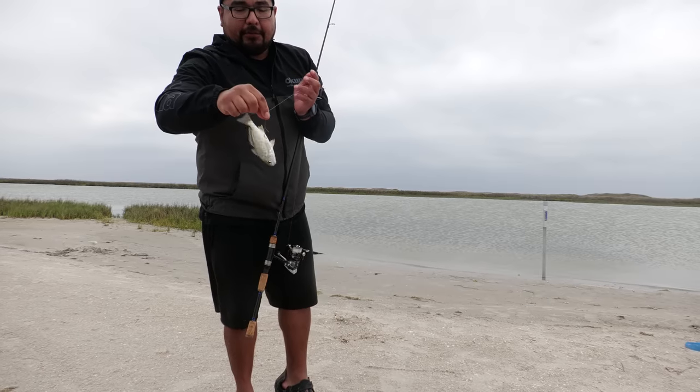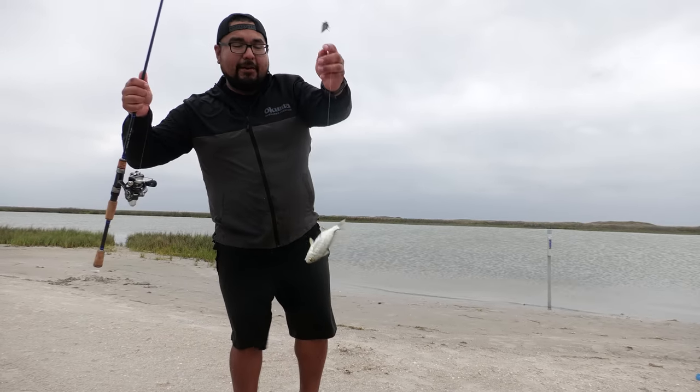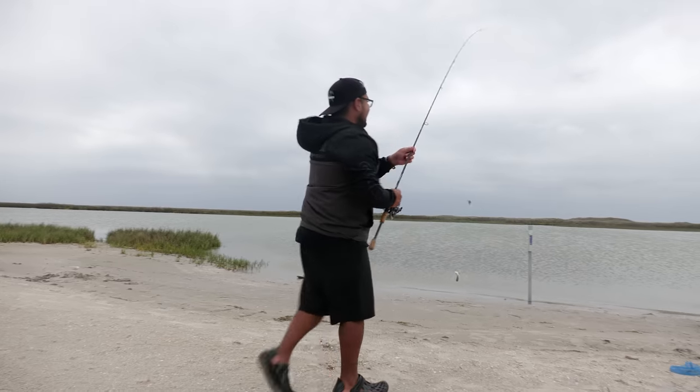Got a nice croaker we're gonna use for bait. And you know what likes croaker? Big specks. And reds. So hopefully we catch something.